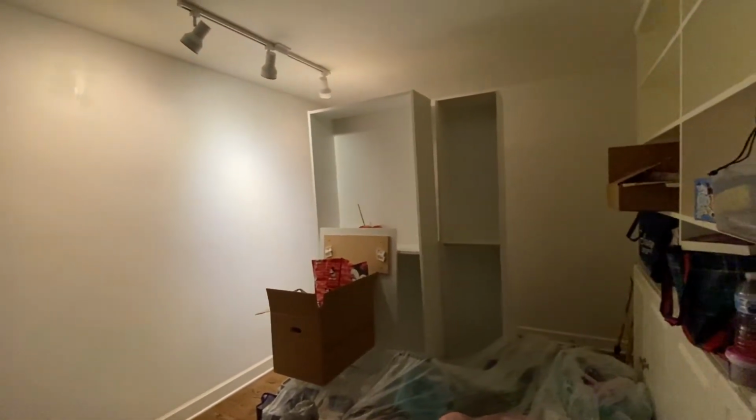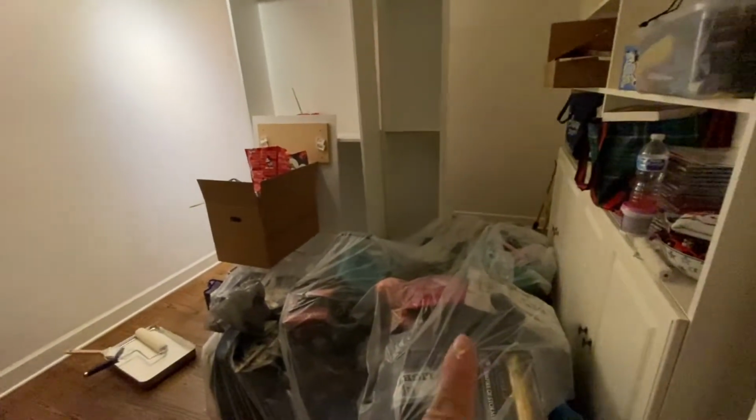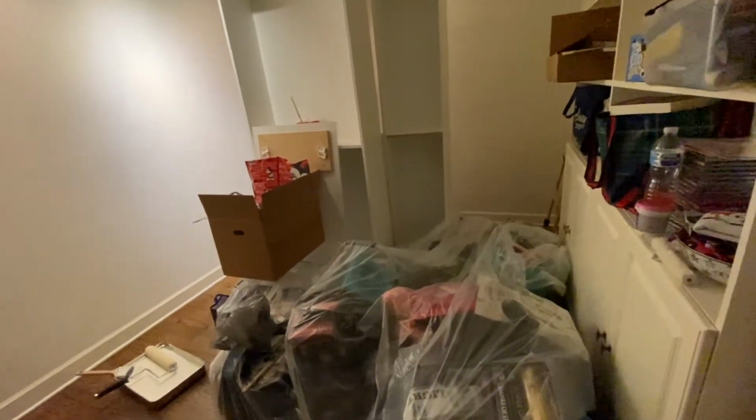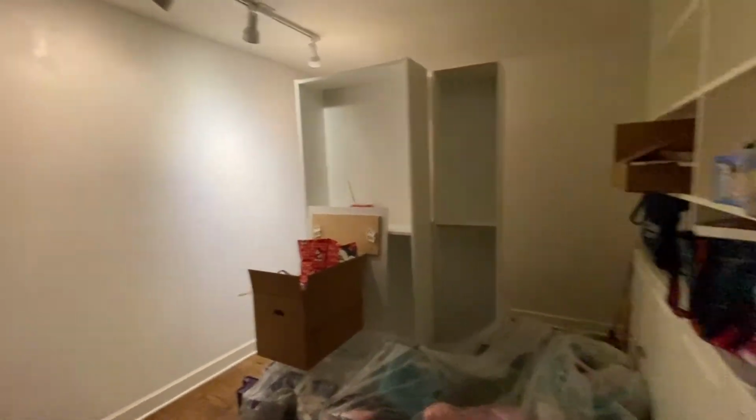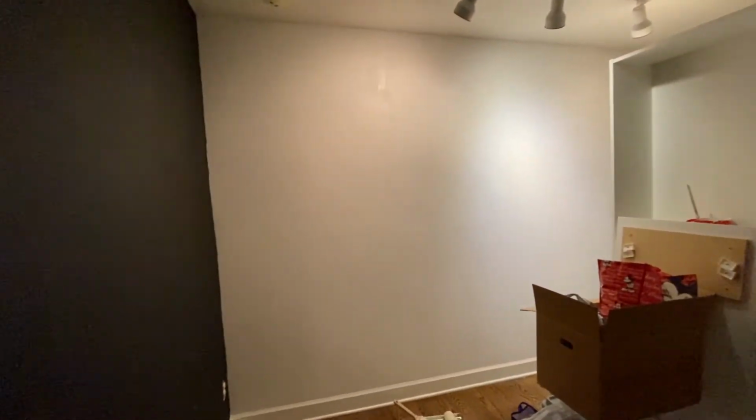Okay, I just finished a third coat on the walls. All of those are my books, plus some extra ones out in the hallway, but I think it looks pretty dang good. Like, I'm really happy with it. Here it is from another angle.